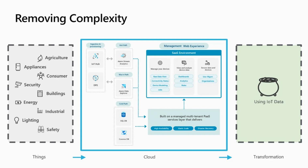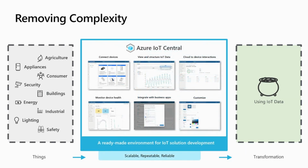So that really is the product that is Azure IoT Central. That architecture I was just showing you is IoT Central. We describe IoT Central as a ready-made environment for IoT solution development. What that means is it provides for engineers and for developers a scalable, repeatable, and reliable infrastructure that gets you over that hump that we saw in the beginning, over that mountain of challenges, and on into using your data very quickly so that you can go from proof of concept to proof of value and then quickly into production in a scale deployment. So that's the way we set that up.